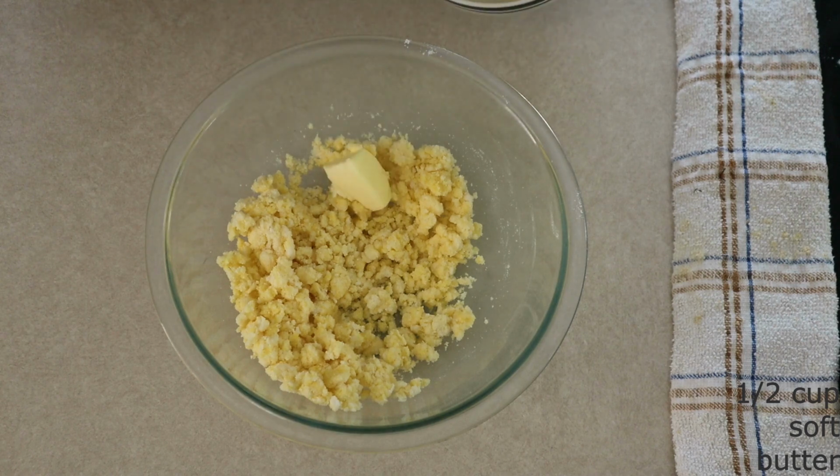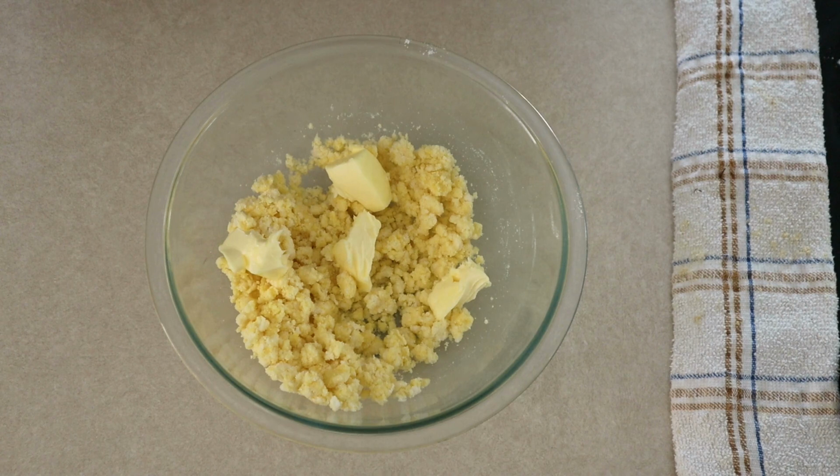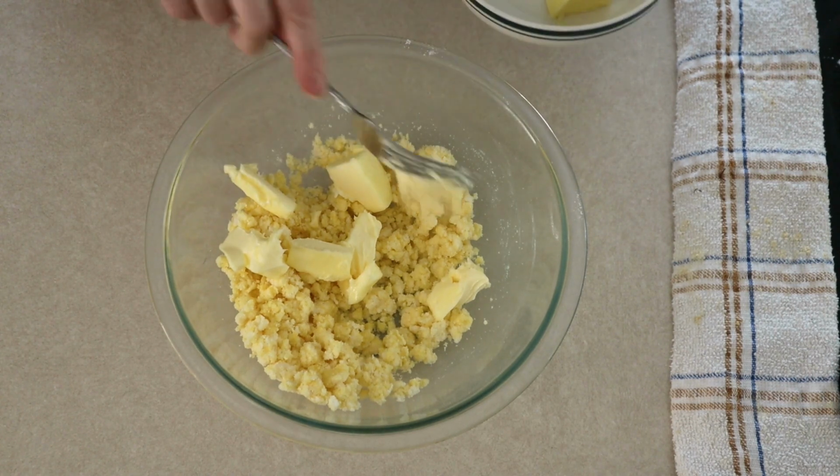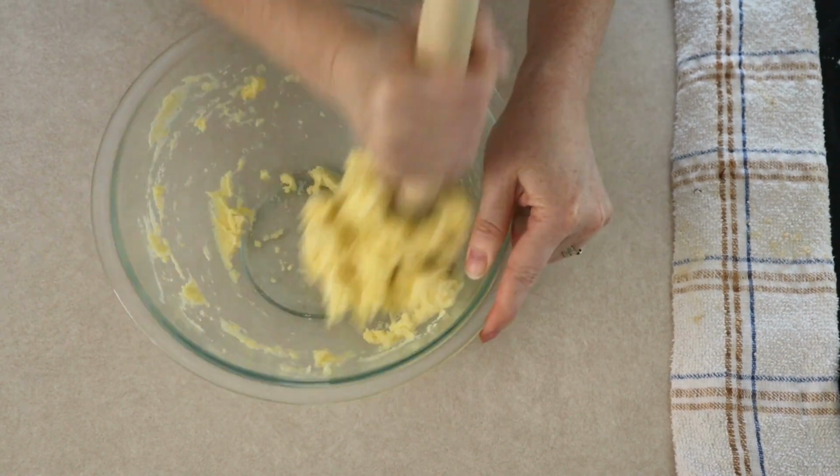Add a 1/2 cup of very soft room temperature butter. You don't want this melted, but you do want it very soft so that it stirs in smoothly. If you want to keep this dairy free, you can use coconut oil or any other butter substitute of your choice. Stir the butter in until everything is fully combined and smooth.